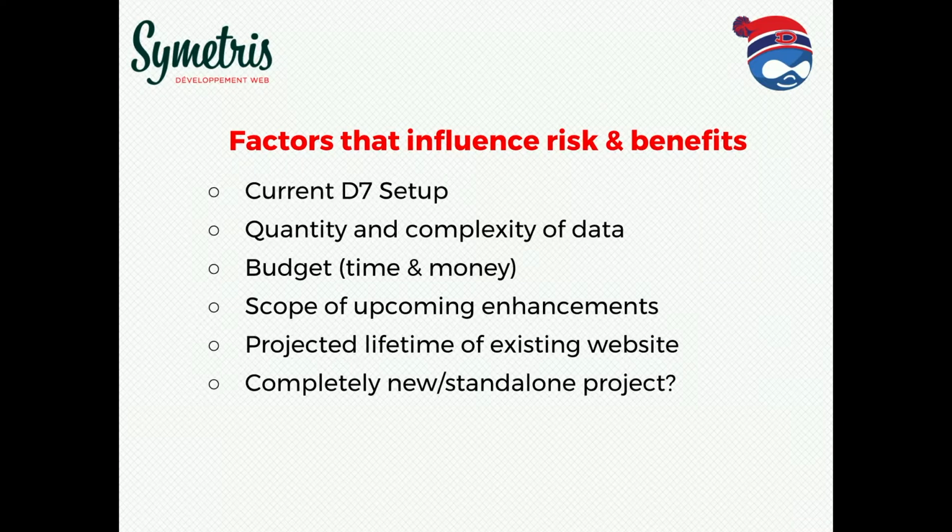What is the scope of the upcoming enhancements? So again, I was talking about adding a field into a contact form. That's not a humongous enhancement to a website. But if you're planning on adding an entirely new section to the website, or let's say, again, with a pet shop, I want to add an extranet for all my suppliers, for all my products, that they can connect to, some kind of a special portal for partners, and then they can update their different products they can offer, or have special pricing or something.